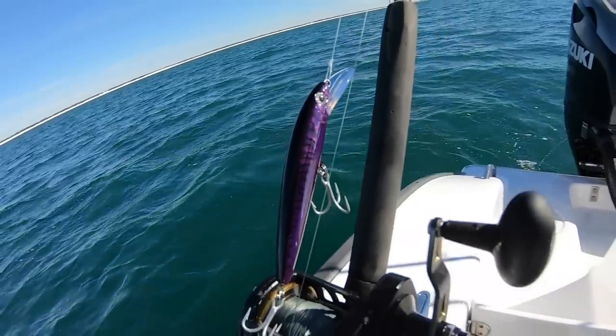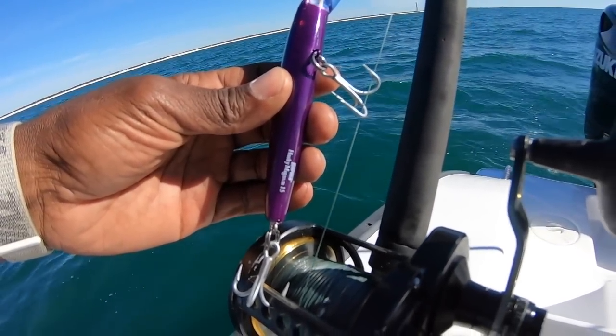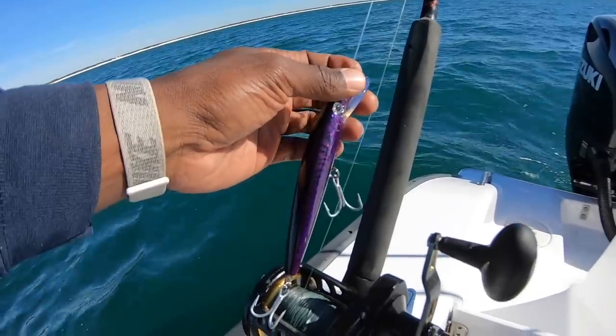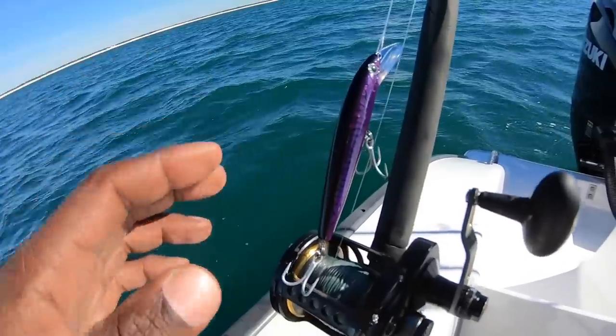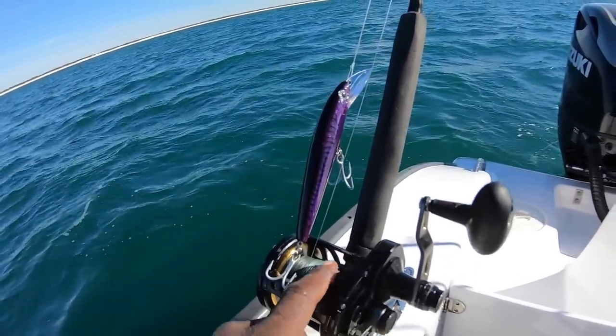All right, guys, so we are at our location right now. We're about to drop some baits in the water, but I wanted to show you the setup we're gonna be using. As you can see here, we have this Rapala X-Rap, a heavy Magnum 15. This bait dives to 15 foot, and hopefully it will get down there. It's a little bit dark, it's got that purple to it. We're gonna run across these fish and get some drag screaming for you guys.